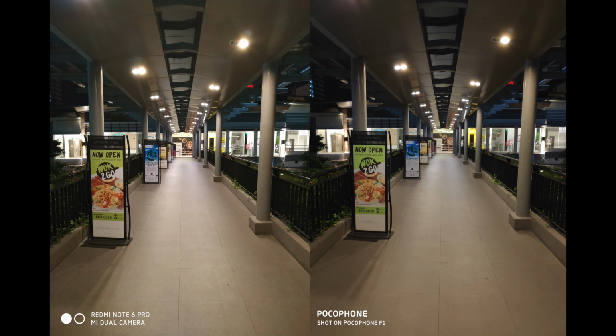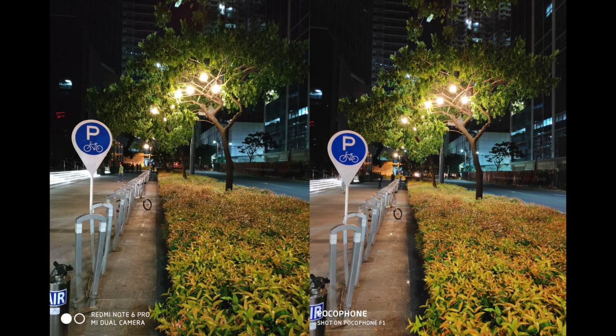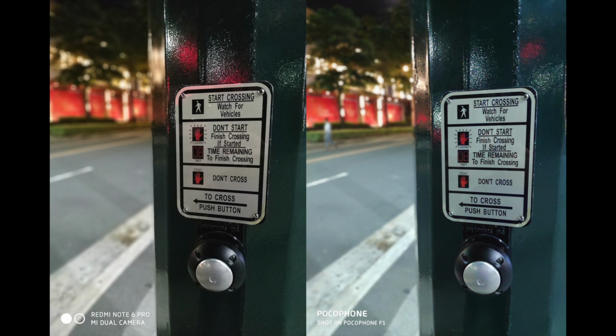And in low light, the Redmi Note 6 Pro just demolishes the Pocophone F1 right here. The Poco F1 just looks really soft. The difference in image quality is huge.